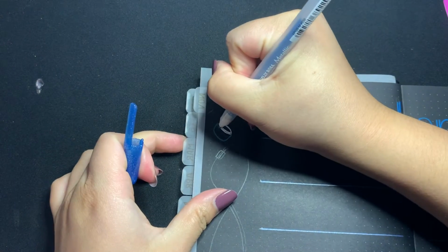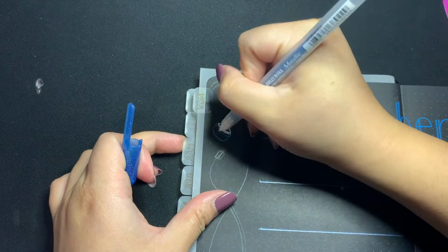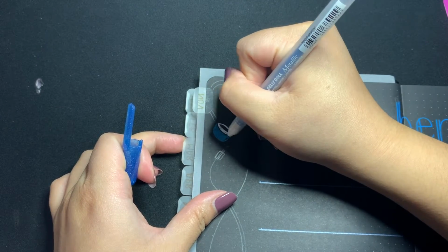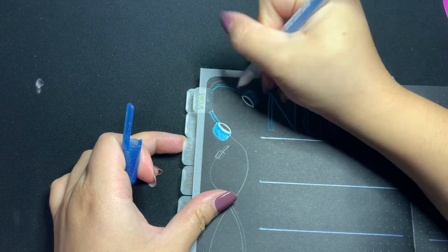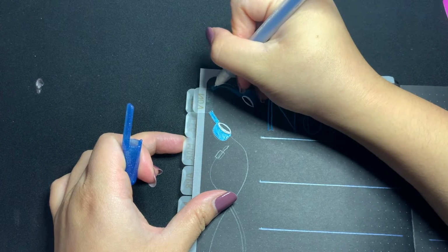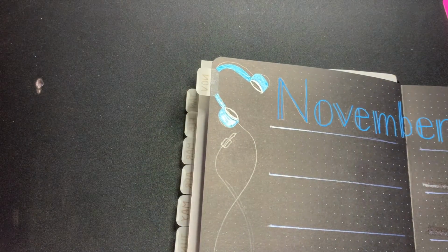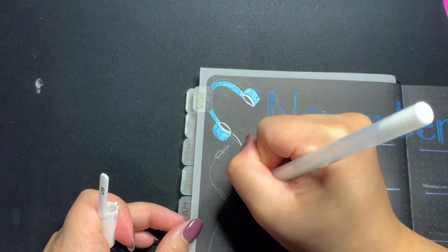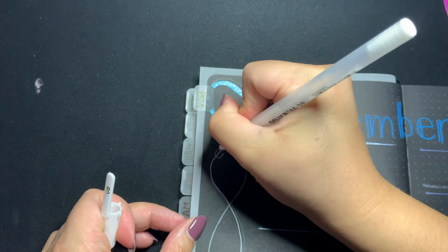jelly roll. So here I've drawn another pair of headphones on the top corner of the left-hand page, and then I'm going to be using white to draw the cord for the headphones, and it snakes all the way down and then just circles back around. And yeah, that's really it.